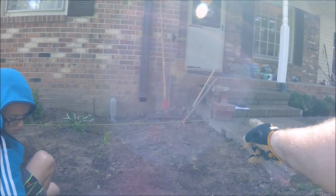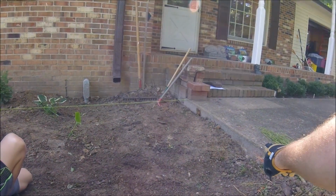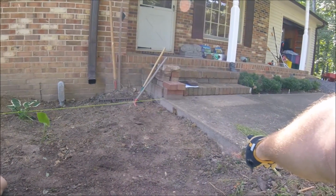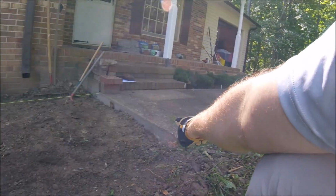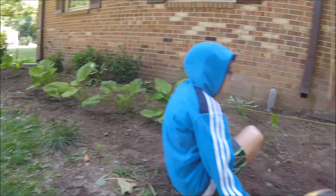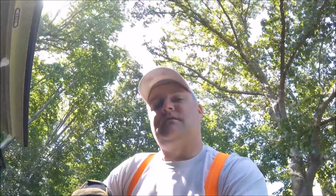So that's what the string is for, because we don't want it any higher than the sidewalk, because we know the sidewalk's going to be the highest point all the way down there at the end. So we just want to keep working our way down. Make sense? Okay. Hope that makes sense.